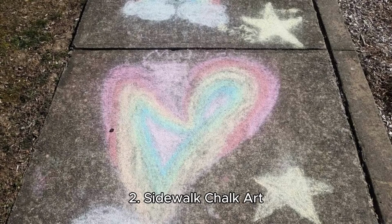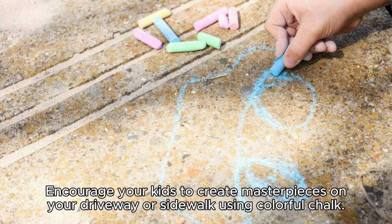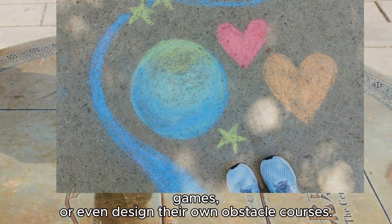2. Sidewalk chalk art. Encourage your kids to create masterpieces on your driveway or sidewalk using colorful chalk. They can draw pictures, create hopscotch games, or even design their own obstacle courses.